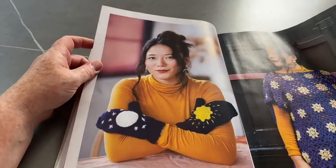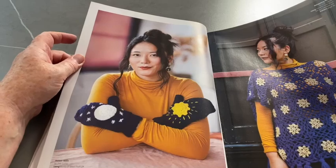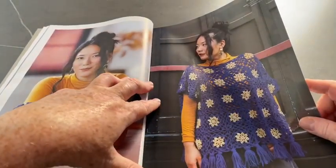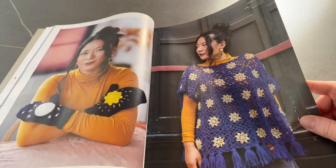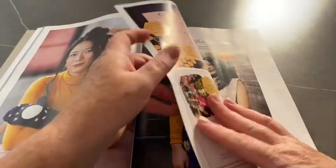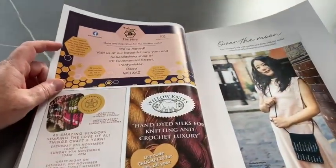So this is the gloves, and they are just sewn on afterwards. They're called Meteor mitts, but they're mittens rather than fingerless. And this is the stargazing poncho, done on a rectangle. So more of a tabard. Do you know what? They just look like tabards to me. No, a bit of a tabard.